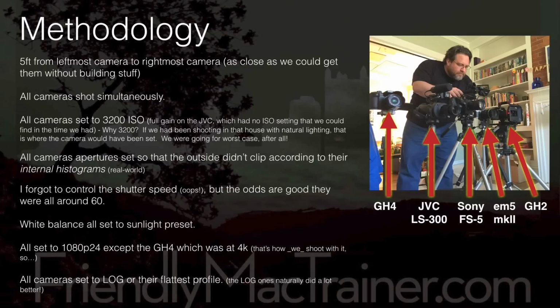We put all the cameras next to each other. It was about 5 feet from one end to the other. We didn't want to build any complicated rig to get them closer. We just wanted to do a quick test. All the cameras ran simultaneously, so it's exactly the same footage.